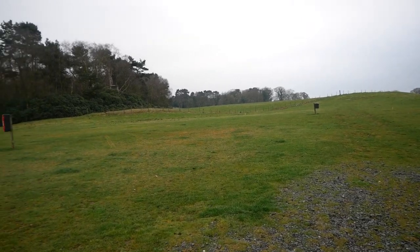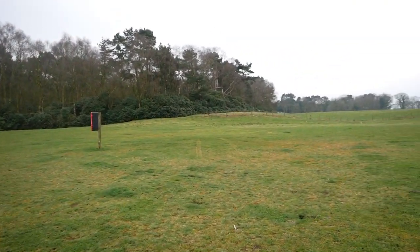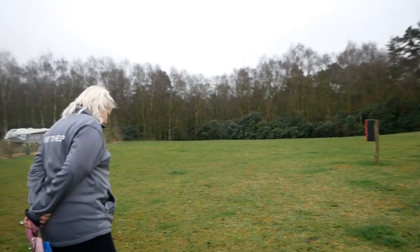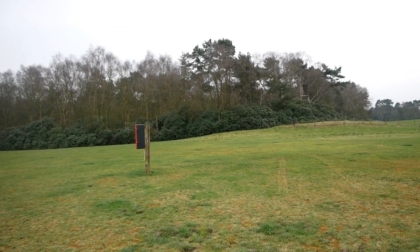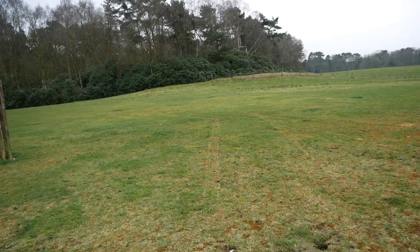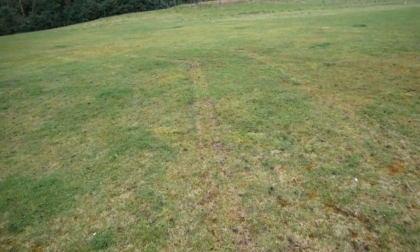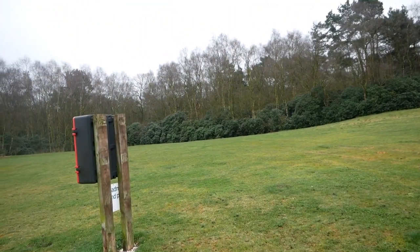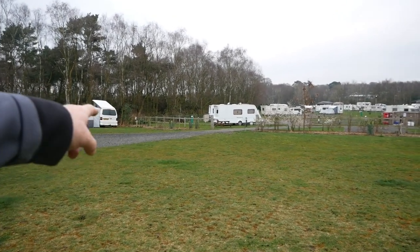I know we do, we let Pippin off. And she sort of runs around this area here. When there's no one on the grass pitches, and you'll see the ground's pretty wet this time of year. You see the sort of tire tracks through here where people have been. So we tend not to let these pitches out.